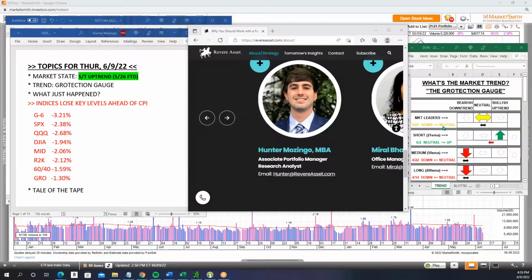Some minor changes on the trend gauge here. Market leaders, this little small sub arrow was pointing green. That's now back to under neutral here. Short term, this was over here, the black sub arrow under bullish. That is now pointing back towards neutral with that first close back below the 21. Medium, we saw mid caps and small caps close above the 50, but now they have come back and closed under the 50 as well as the 21. So got over the 50-day for just a little bit and came back down below. So some small changes to the trend gauge. Again, if there is downside follow through, you will see these change likely tomorrow in Don's video as well.